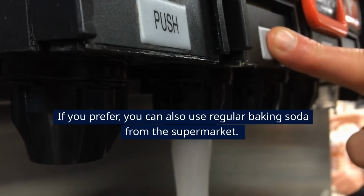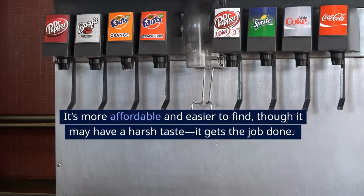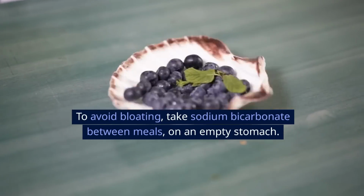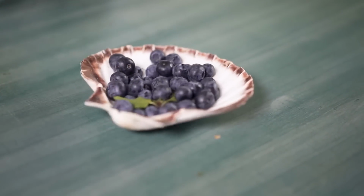If you prefer, you can also use regular baking soda from the supermarket. It's more affordable and easier to find. Though it may have a harsh taste, it gets the job done. To avoid bloating, take sodium bicarbonate between meals on an empty stomach.